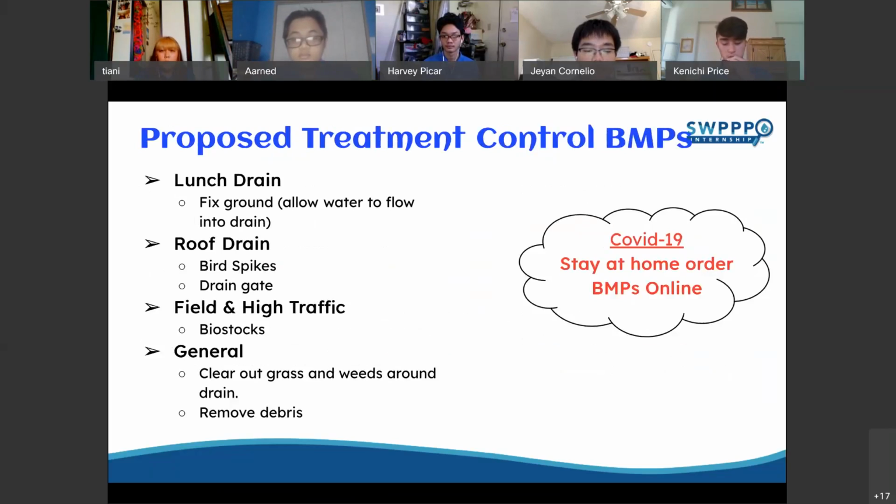As for our proposed treatment control BMPs, it varies depending on the drain's location. The lunch drain group was looking at some way to correct the ground, allowing water to flow into the drain efficiently and not pool in random places. For the roof drain, bird spikes added to the roof would hopefully lower the amount of coliform, and also a drain gate is needed to keep dirt and soil out.